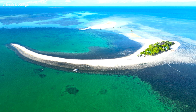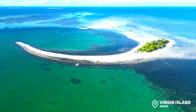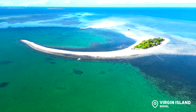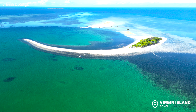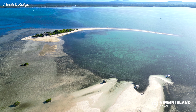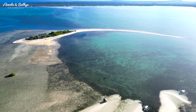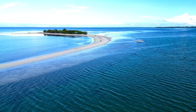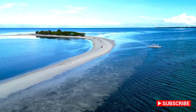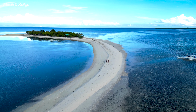One of the most beautiful stops in Bohol is the Virgin Island. It's a stunning sandbar in the middle of the sea, surrounded by crystal clear water as far as you can see. At low tide, the sand stretches out into a perfect white curve and it honestly feels so unreal. The vibe here is super peaceful, no buildings, no crowds, it's just soft waves and endless views. It's the kind of place where you can walk barefoot, take in the silence and just enjoy the simplicity of nature. Definitely one of those wow spots that makes the trip to Bohol feel extra special.